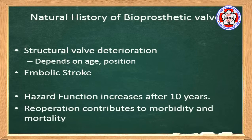And naturally, for bioprosthetic valves, structural valve deterioration depends on age and position of the valve, and embolic stroke is much less with them. And the hazard function increases after 10 years, and reoperation contributes to morbidity and mortality in tissue valves.